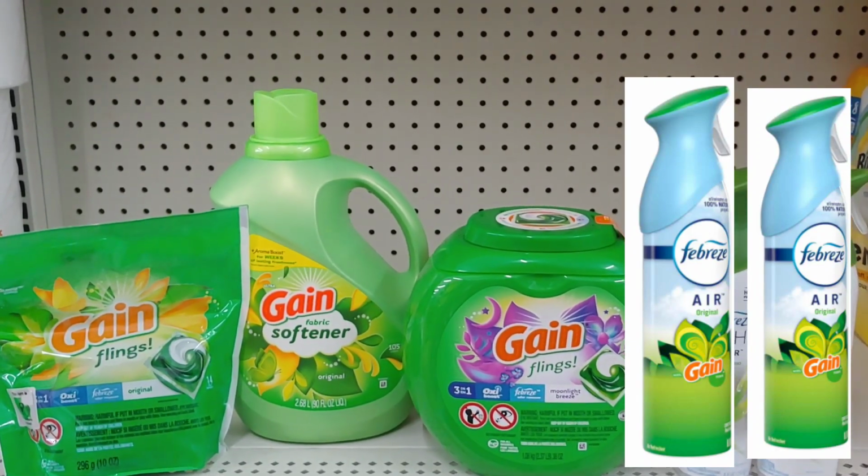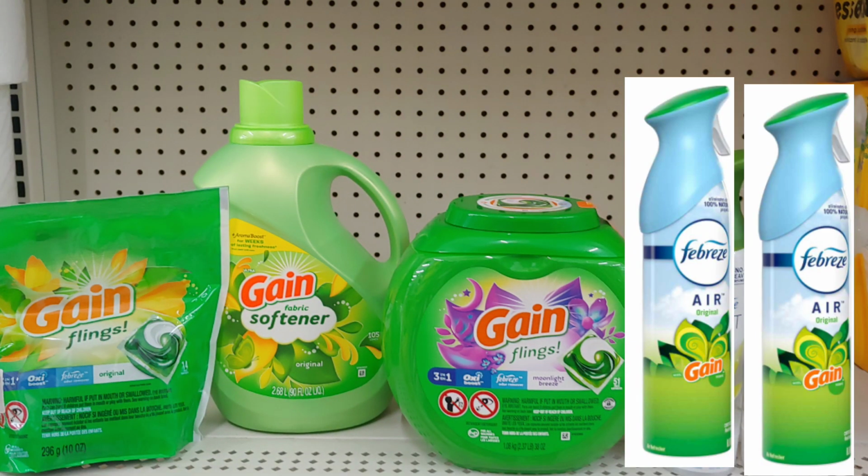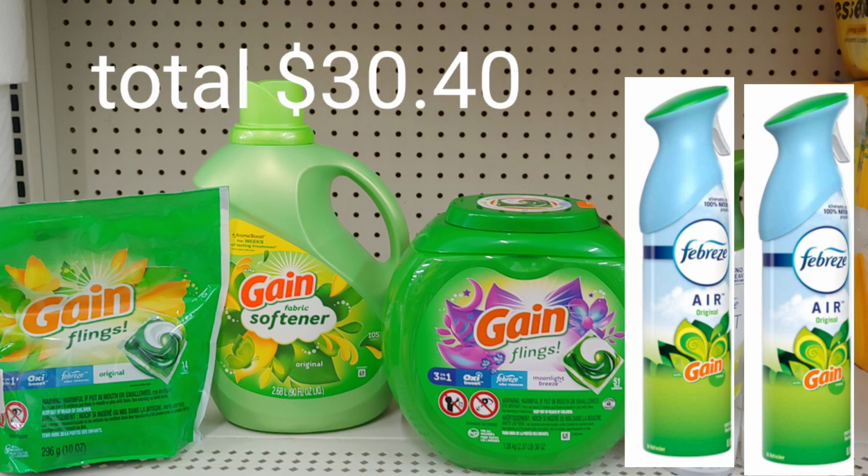So for this transaction, we're going to pick up the Gain Pods 51 count at $13.50. We're going to pick up our Gain Pods at $3.95. 2 of the Febreze Gain Scented Sprays for $3 each, which will total to $6. And then our Gain Softener for $6.95. So the total before your digital coupons is $30.40.